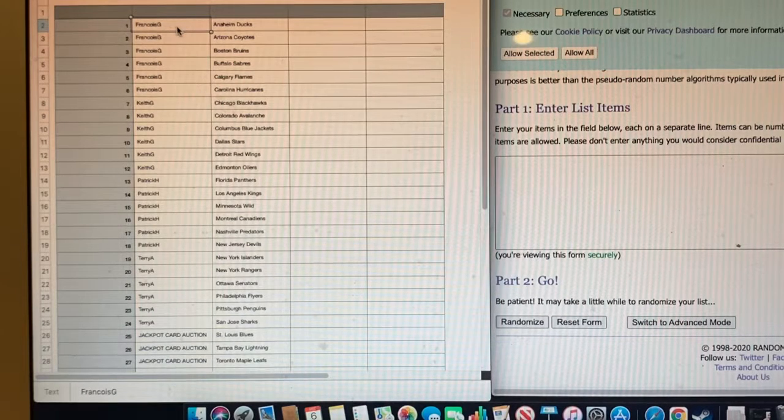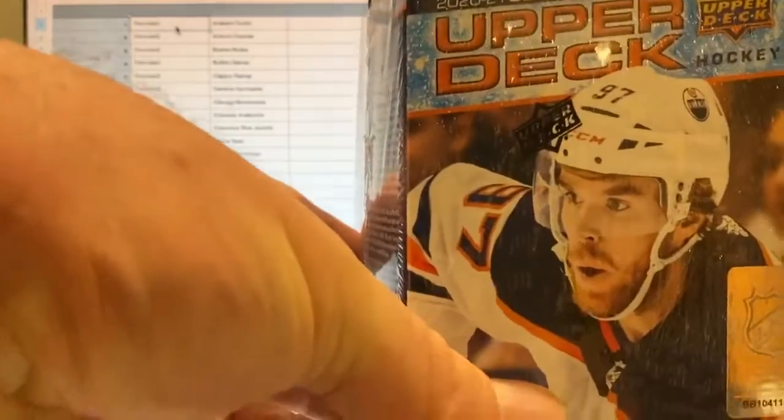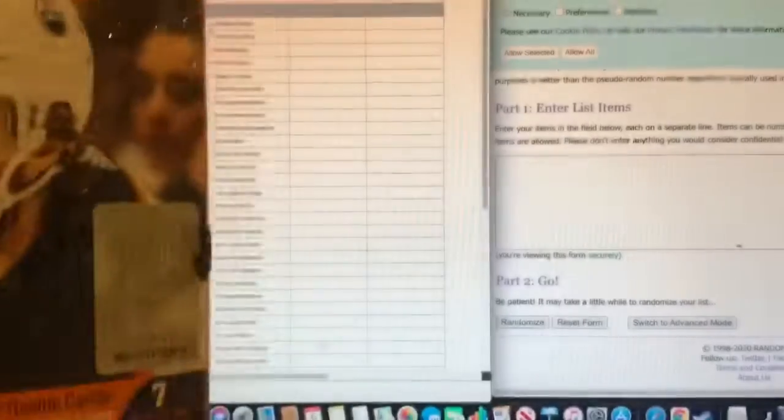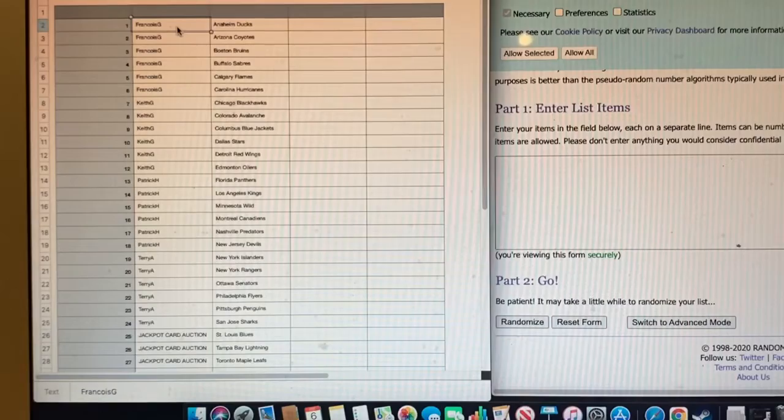Oh, hello everyone. So back in for another box break. This time, and last time, we're doing the Upper Deck 2021 blaster box. So that's what this break is for. I'll zoom this back out later so we can see the cards and everything better. I just got this zoomed in for the laptop for the moment.